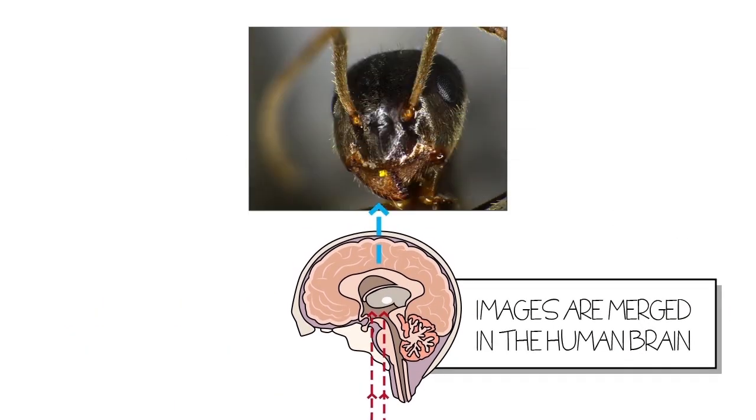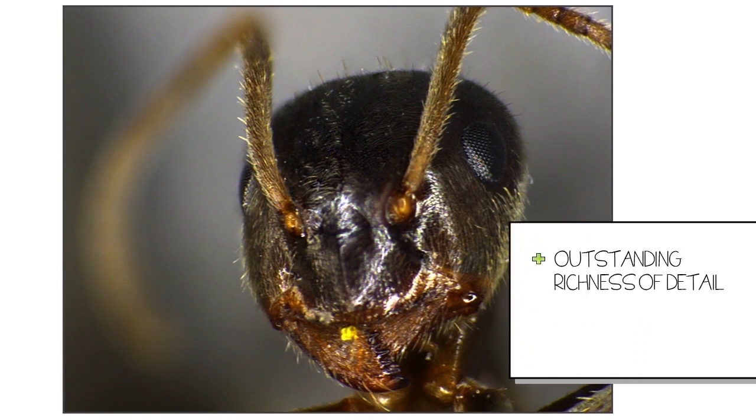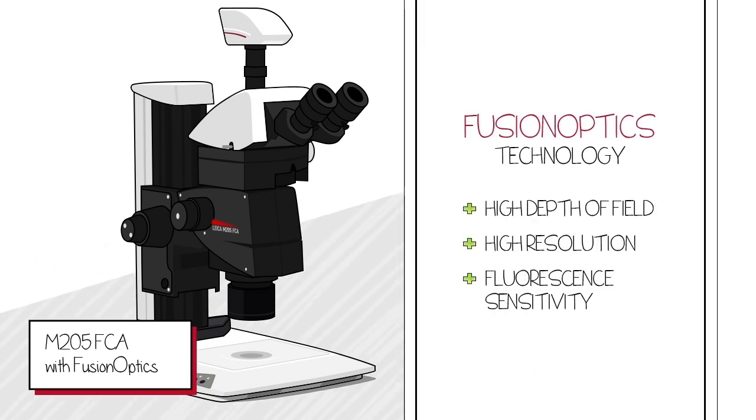The two images are merged in the human brain, providing the user with an image with outstanding richness of detail and outstanding depth of field at the same time. This allows you to see more of your sample and provides the necessary working distance to comfortably manipulate the sample. The Leica M205 FCA with Fusion Optics provides researchers with the resolution and working distance required by their application.